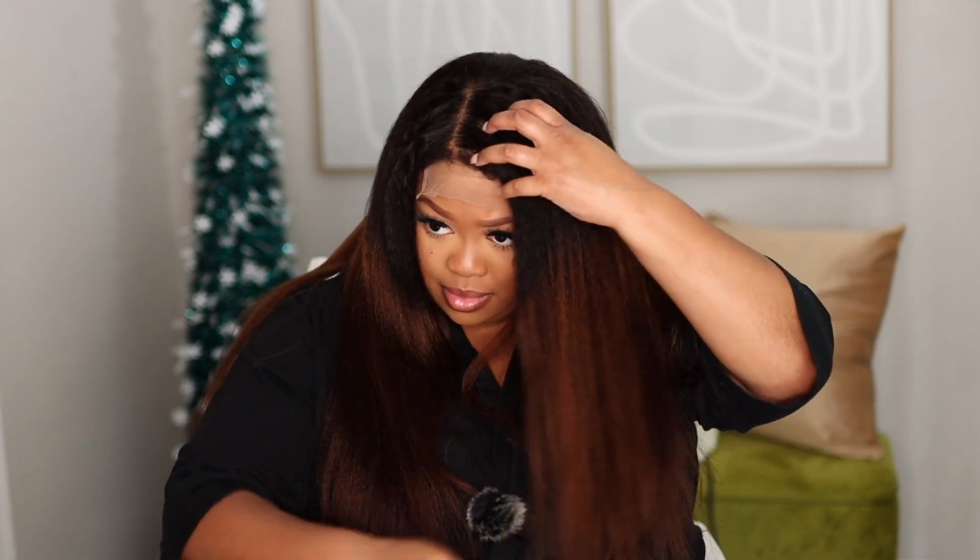I love that it's a closure because I'm honestly over gluing stuff down. Anytime I get a closure, it's gonna be glueless. I'm not gluing it. I'm actually over glued down wigs altogether. I can't remember the last time I did that, but I love this. The lace is beautiful as always with Luvme hair. I'm gonna scoot back so we can get into this color. I just want to comb through.